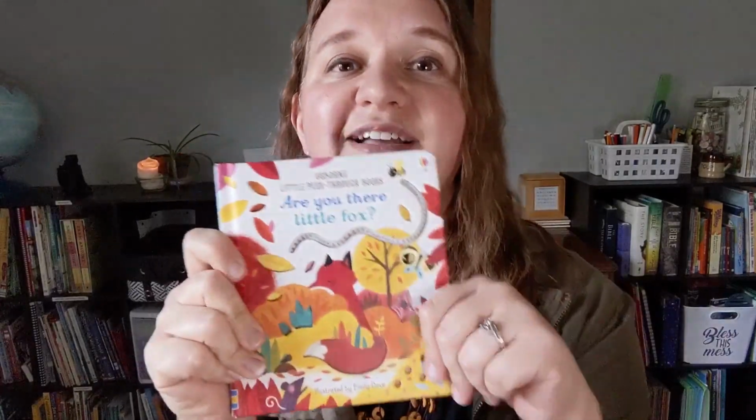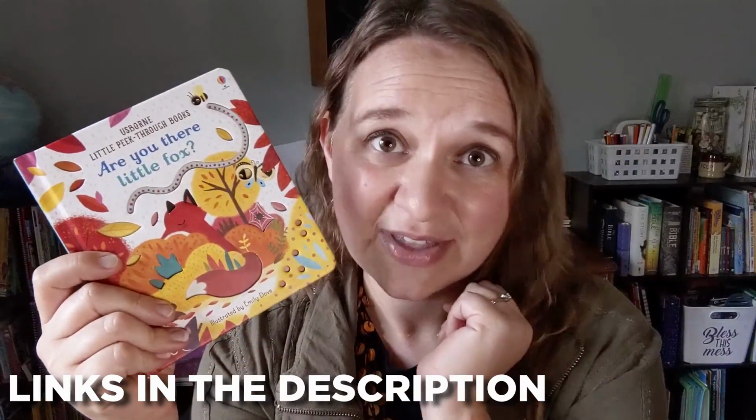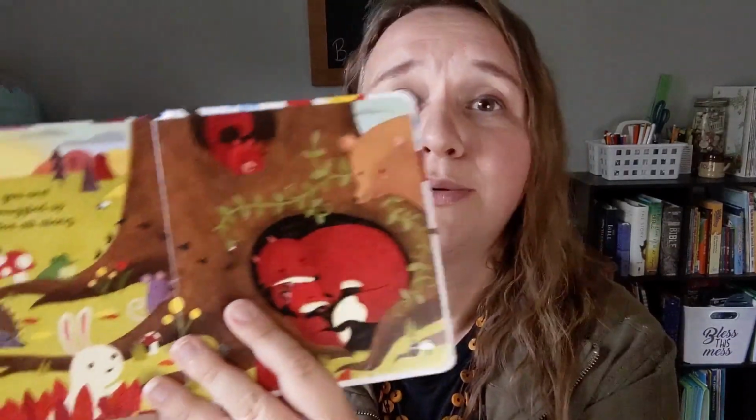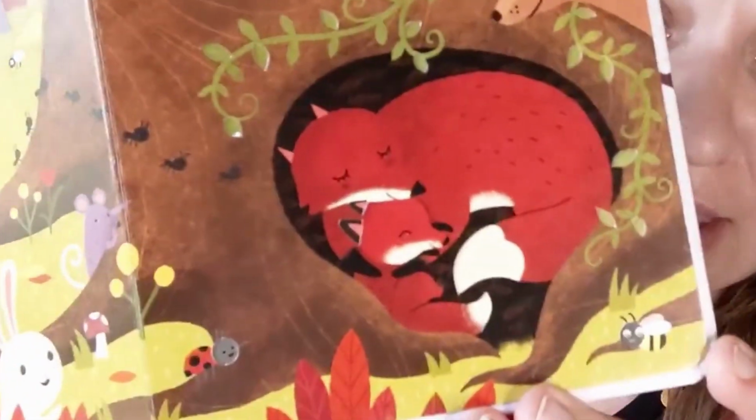I really like this one. This is just a little one for your 0 to 3-year-olds. Are You There, Little Fox is an Usborne book, and it's got all of these finger trails in it, and you're just looking for, is that your nose? Nope, it's a ladybug. It's just fun. And once you read it to your kid a couple of times, they're going to sit down on the couch or in bed, and they're going to play with it, and they'll be able to read it to themselves, right?